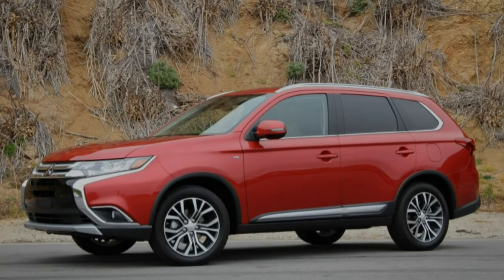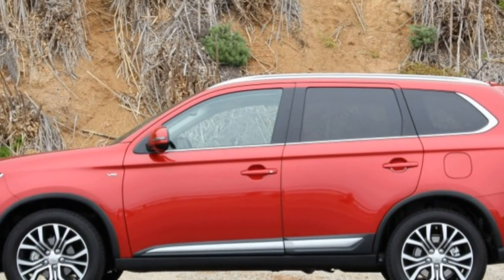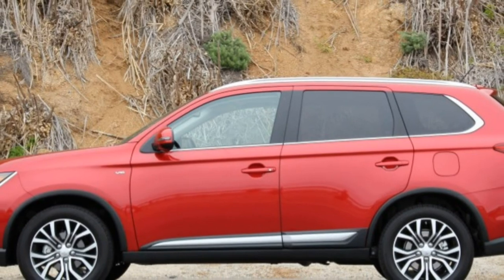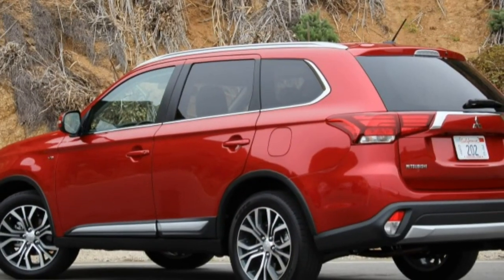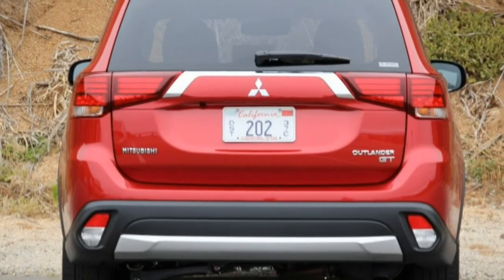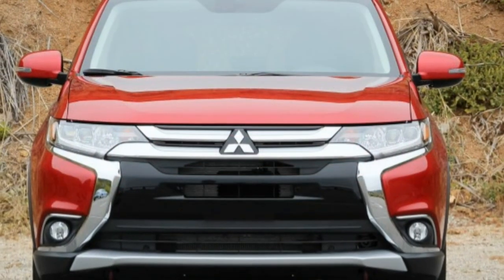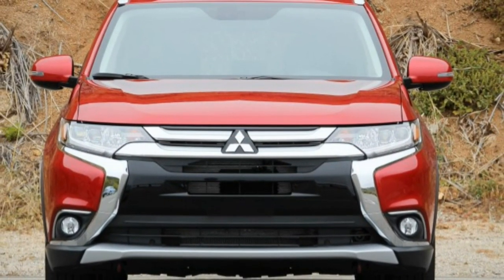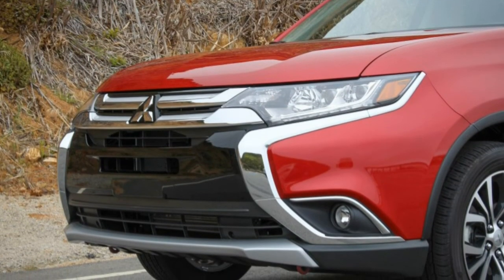Mitsubishi, the one-time purveyor of such awesomeness as the Starion ESI, the 3000 GT VR4, and the freshly discontinued Evo, is a shell of its former self. Forced by a competitive market and a lack of production partners to pare down its product line to a pair of crossovers, the Mirage econobox, the dated Lancer compact, and the i-MiEV electric, Mitsubishi is selling on bargain prices rather than the desirability of its products.